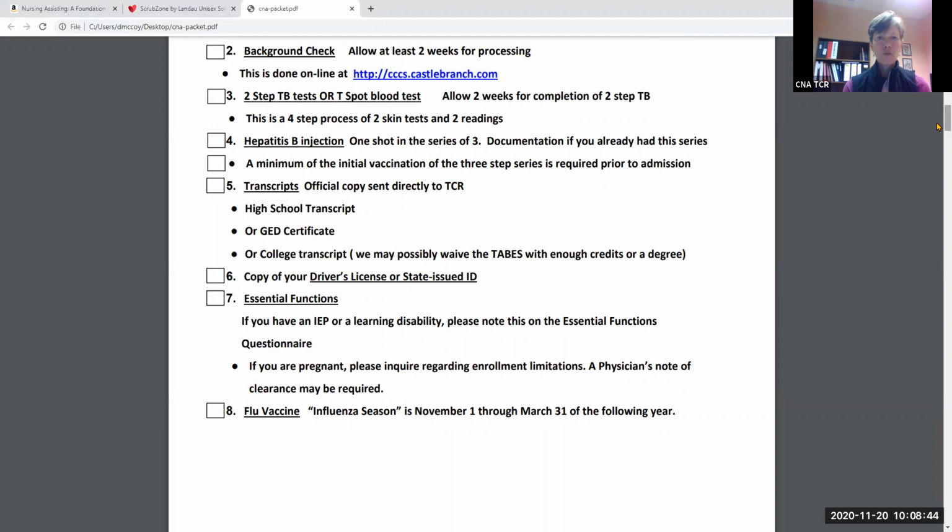Okay, then number 6, your driver's license or a state issued picture ID. This cannot be a school ID. If you are not driving yet or don't have a permit, then you still need to have some form of state issued ID. So that's not like the passport either. It would have to be received through the Department of Motor Vehicles. That's where they do the IDs and such. So picture ID.